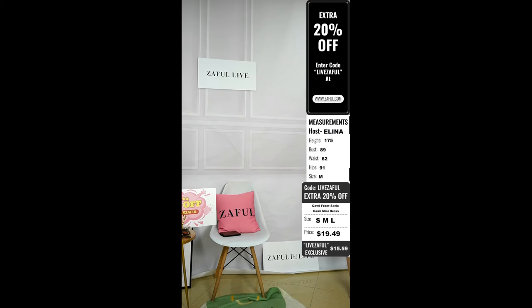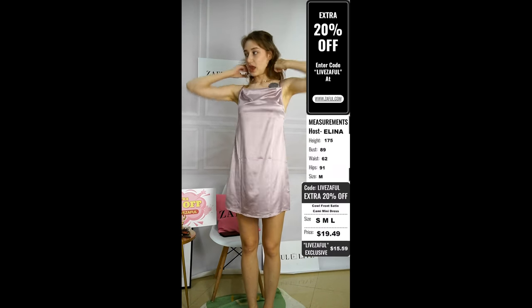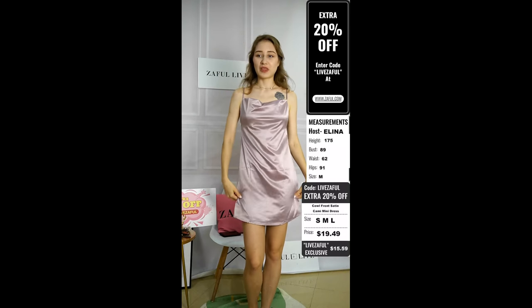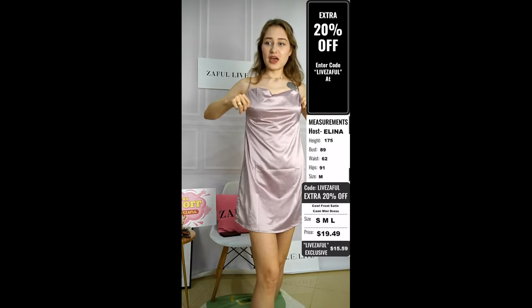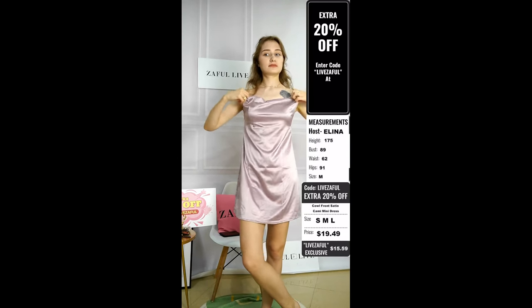All the clothes I'm wearing are medium, so you can see how it looks in medium size. Okay, let me check how it looks. Yeah, it looks good. The next item is this front slit cami mini dress.